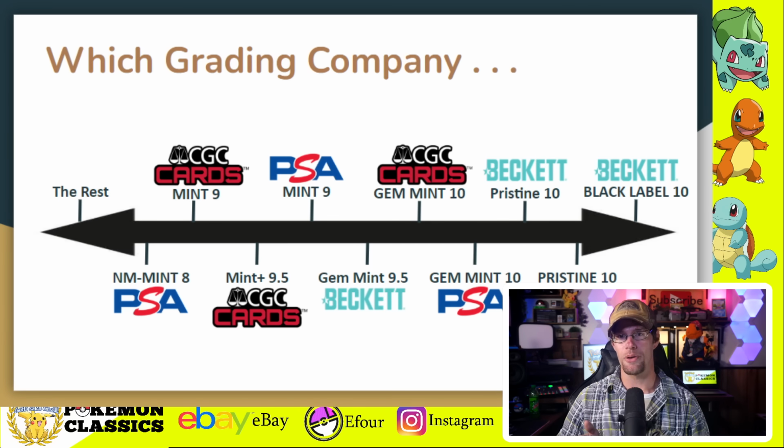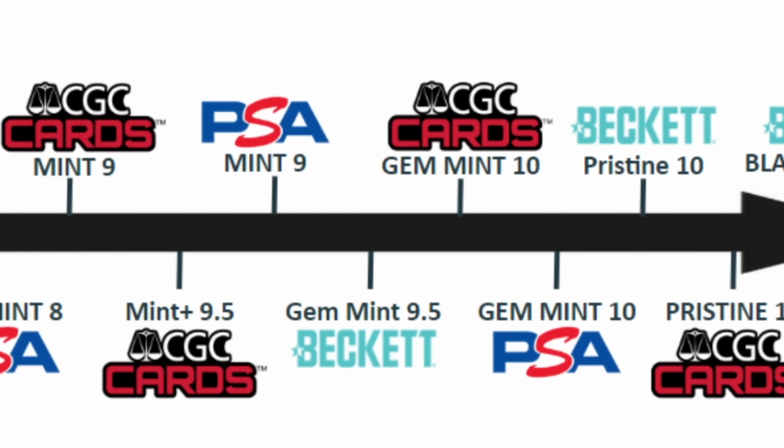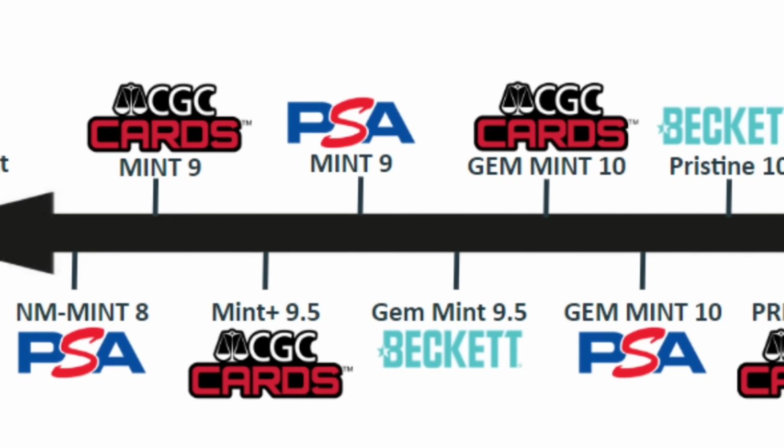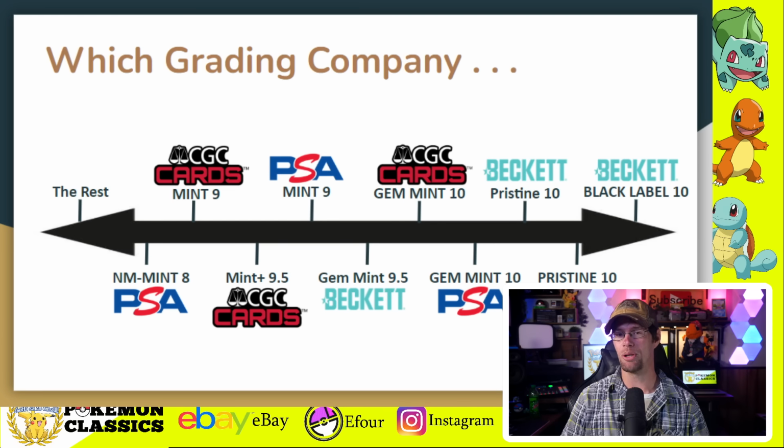So to look at it another way, as a continuum, this is how I would personally break it down, with the BGS 10 Black Label Pristine all the way on one end, and then working our way through all the different categorizations of mint, and then ending at the near mint to mint PSA 8. Anything below that, I would consider below a near mint to mint grade. Of course, it is worth noting that as we work our way through the upper echelons of mint condition, the differences become so negligible that at times, the difference between one grade and another is indistinguishable.